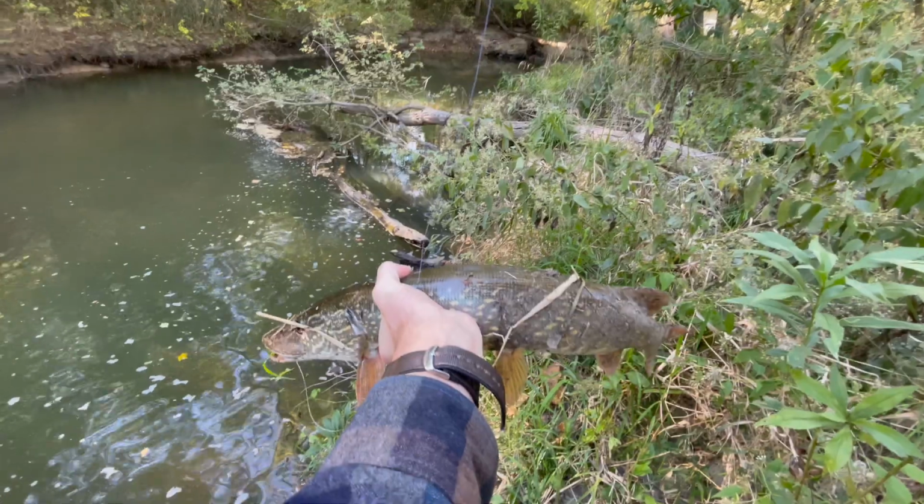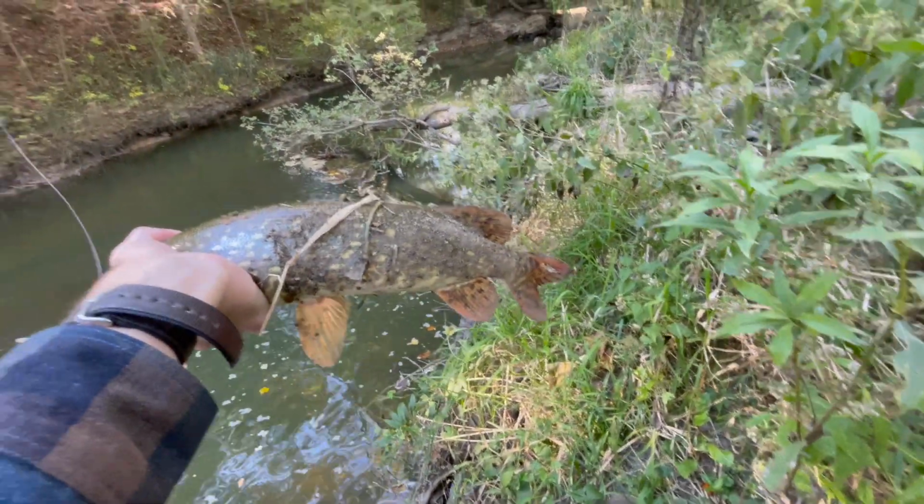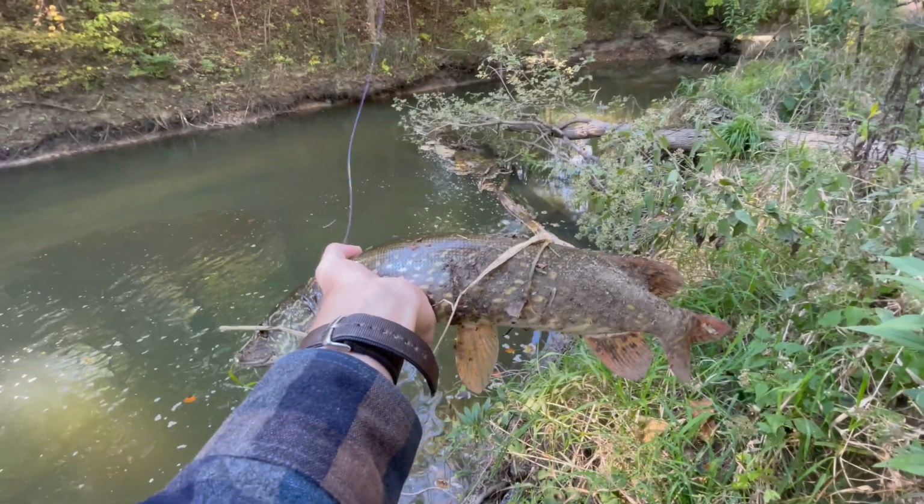There you guys go. First Michigan fish, northern pike. I'd say he's probably about 18 inches. So he's not huge, but that's a pretty good size. And yeah, it's been a good day.